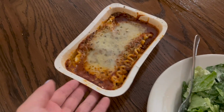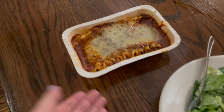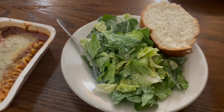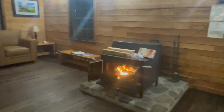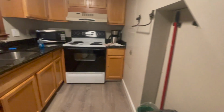Caesar salad as well. So I got here late. Don't judge on presentation, but we've got some personal lasagnas, Caesar salad, some Italian bread, and we've got a fire going in our little stove. It's pretty fun. So far, pretty impressed. The kitchen had all the tools that you need.